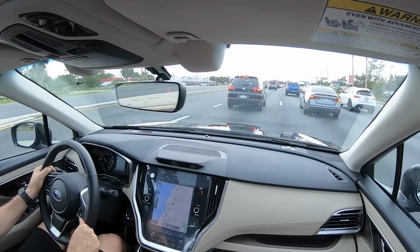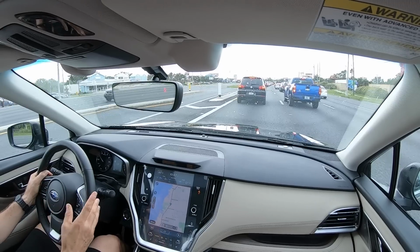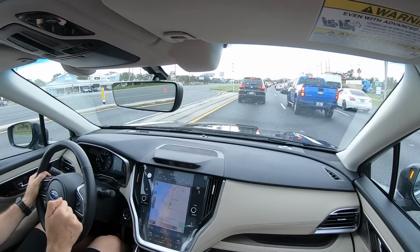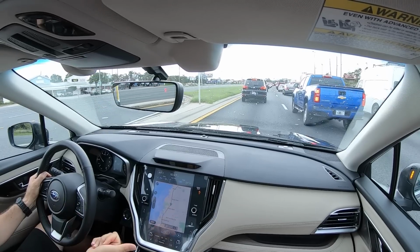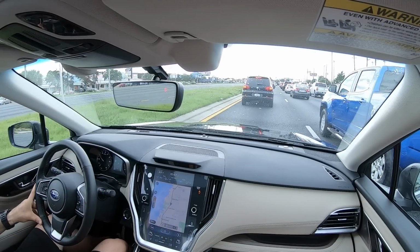Mirror size is wonderful, and overall just super smooth. That's the thing. Now remember, with the CVT, you are going to have those simulated gears. There's 8 of them for 2020, just like on the Outback XT, which is really nice.